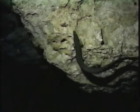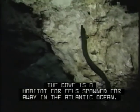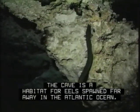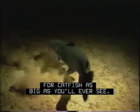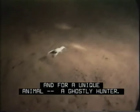The cave is a habitat for eels, spawned far away in the Atlantic Ocean, for catfish as big as you'll ever see, and for a unique animal, a ghostly hunter.